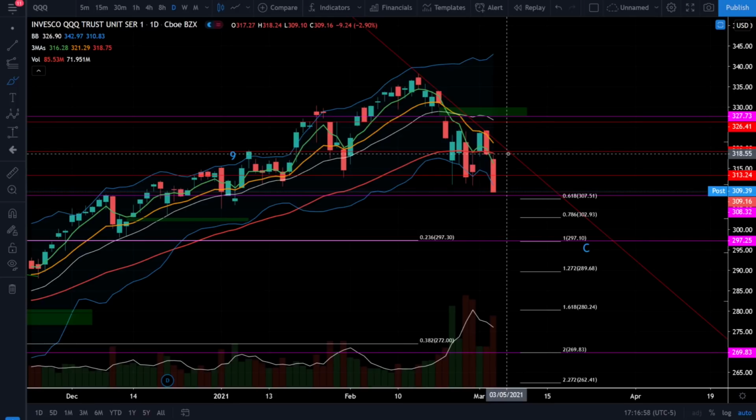So that doesn't mean that we can't come out of this correction and go back into a bull market, but it does show that this is the best time to be defensive. If you know what you're doing, you could also short off of these resistance levels, but you also need to make sure that you're covering your short positions when you see the price action break out to the bull side.